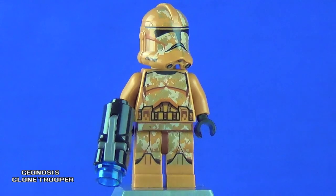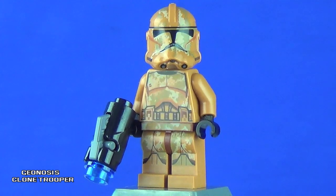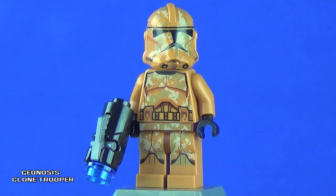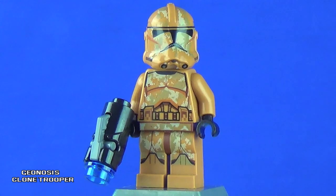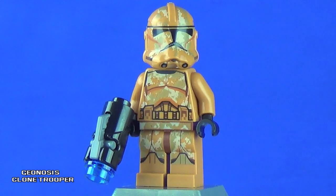That's pretty much my opinion on the Geonosis troopers. Let me know what you guys think, and if I slipped up with accuracy anywhere, which I don't believe I did, definitely let me know in the comments if I provided any misinformation. I know you guys are great at that. But yes, let's go ahead and get a look at the walker included with this set.